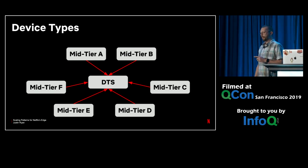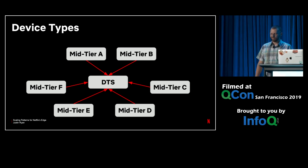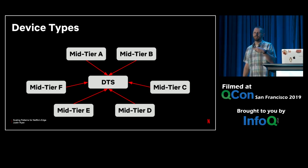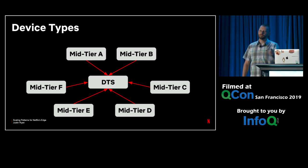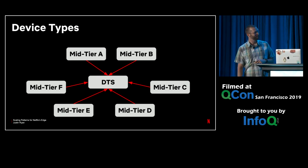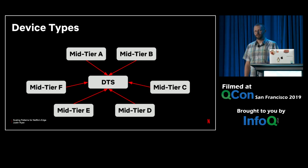Keep that in mind. When I joined the team, every mid-tier service would call this DTS service and say, do you have anything new? Do you have anything new? And when it replied, it would give you 100 megabytes of XML. Yippee. Somewhere in there, they felt like, let's put a backup system in case DTS falls over, which it could do because everybody's asking for 100 megabytes of XML.